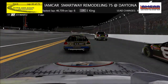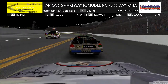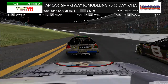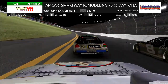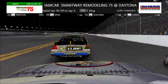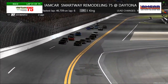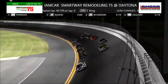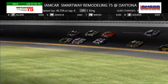So as we get ready to go green once again, it's going to be 30 out of 75 complete here tonight. Green flag, getting ready to go back in the air once again. We are back underway at Daytona. Good even start. Dylan sitting there inside that top 5 with 45 laps to go. And right now, guys, a bunch of cars a lap down.